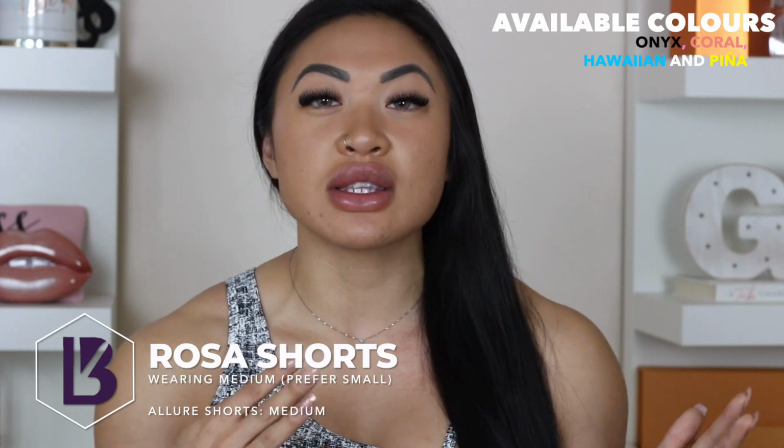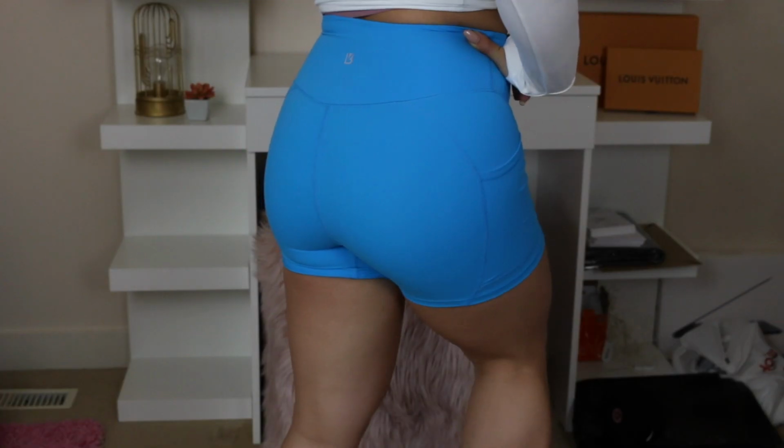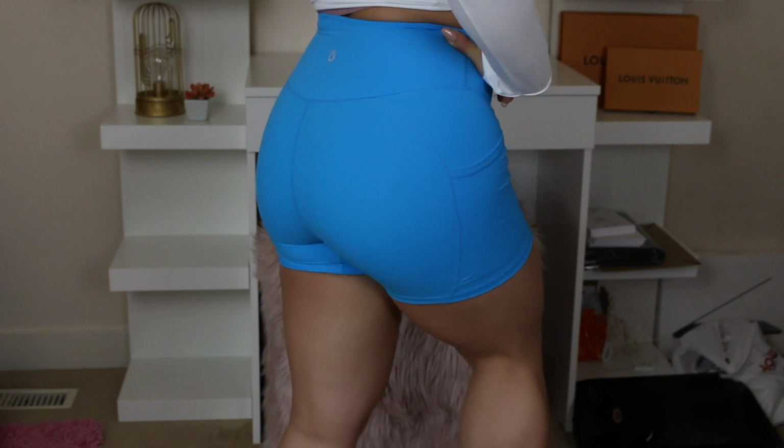Also, what you'll notice a difference between the leggings and the shorts is that the shorts have a little bit of booty contouring on the back there. They have that seam at the top of the butt that just kind of, you know? So really, really happy with these shorts. All right, so that wraps everything up when it comes to the Rosa line. Now on to the Jasmin Joggers.